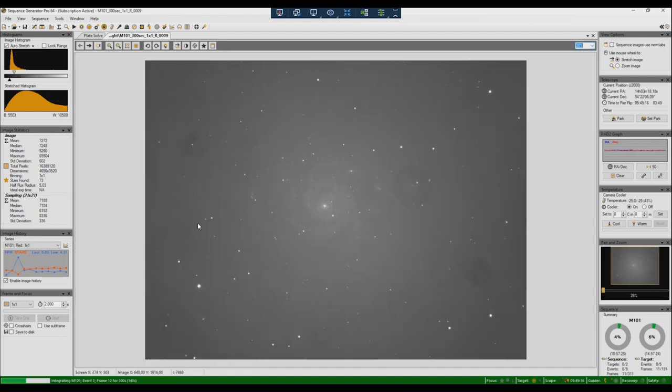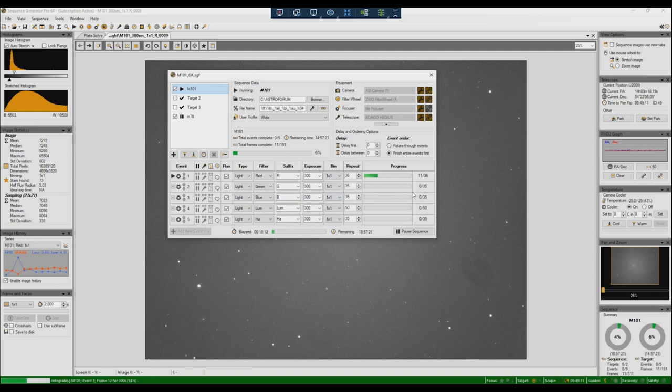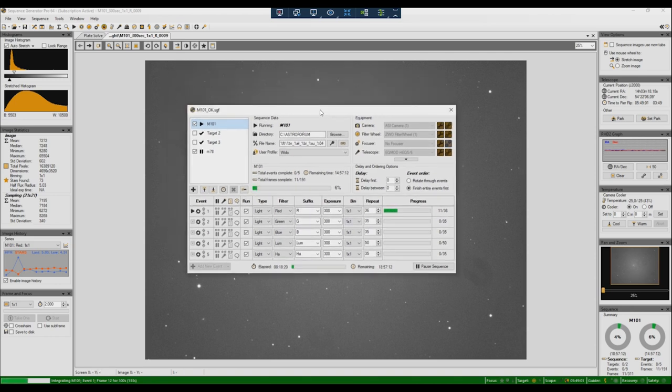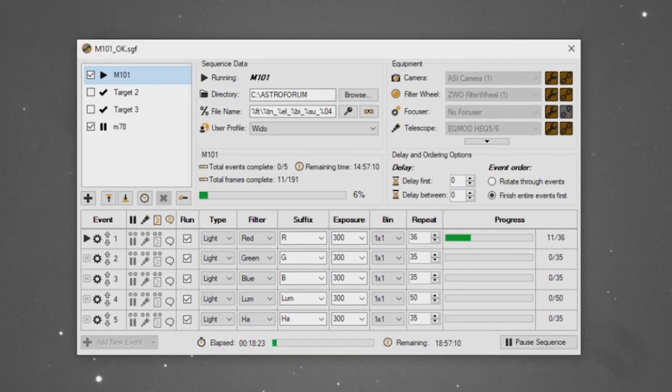This is my sequence. Despite the light pollution in my city, I decided to capture the Pinwheel Galaxy using my RGB, so my red, green and blue, and also my luminance broadband filters, without any light pollution filter. I'm also capturing the galaxy in hydrogen alpha to get the hydrogen-rich clouds in the Pinwheel Galaxy. I'm planning to take about 35 pictures, 5 minutes each.